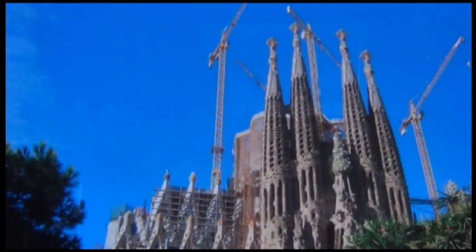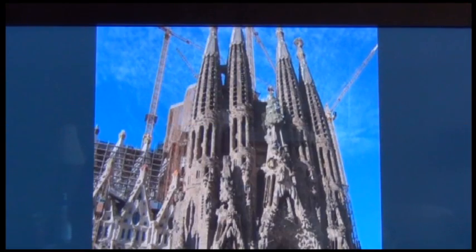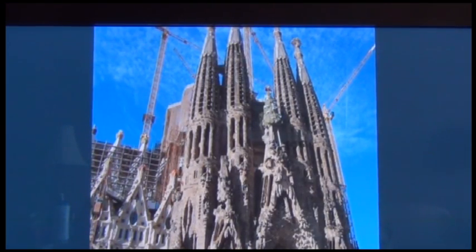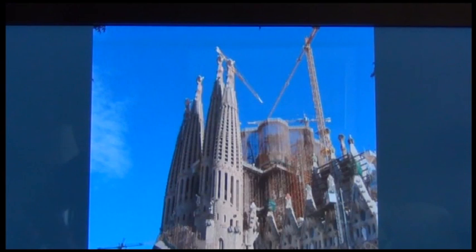This is the Sagrada Familia Cathedral, designed by Gaudi, still under construction in 2011 and probably will be for quite a few years to come. Another view of the Sagrada Familia, and another view of the Sagrada Familia.